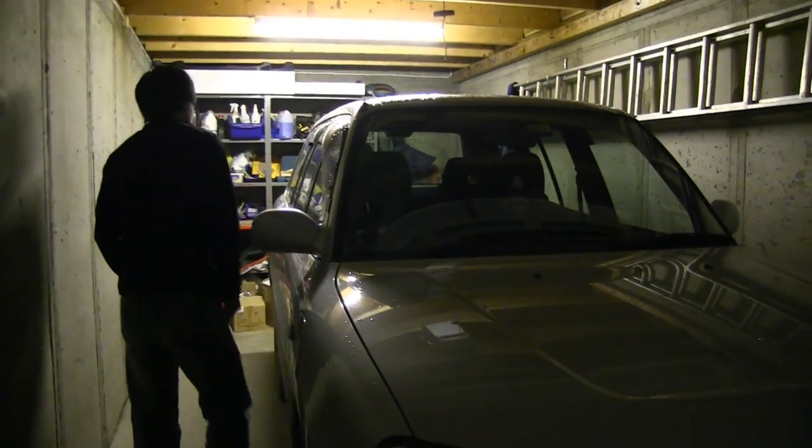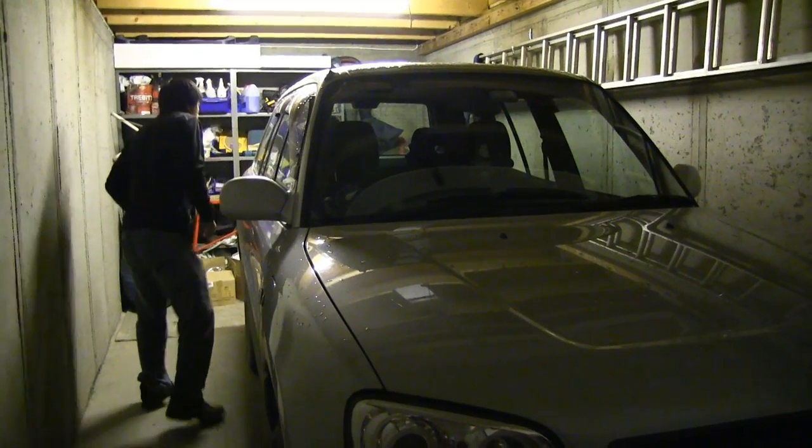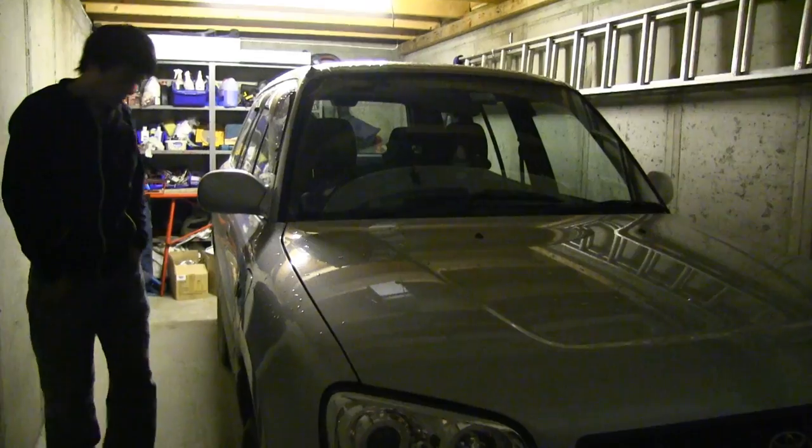And what's the range on it? This car can do about 160 kilometers. I've been driving with my kids and wife, 160 kilometers on one charge. That's pretty impressive. And it has rear seats and huge luggage space and everything. You could carry a lot of stuff with it. Never seen a RAV4 before with an electric.